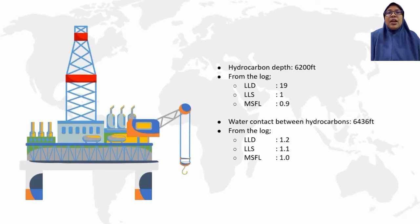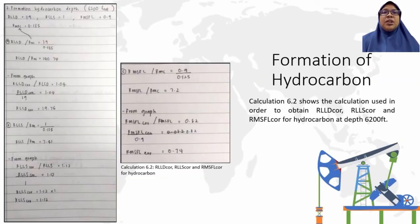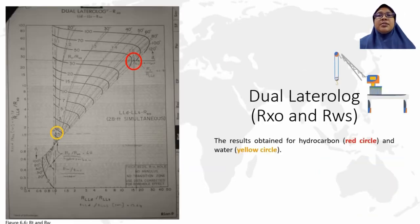6,436 feet. From the log, LLD, LLS, and MSFL, the values obtained are 19, 1, and 0.5 respectively for the hydrocarbon, while the values obtained for LLD, LLS, and MSFL in water are 1.2, 1.1, and 1. The figure shows the corrected results: RLLD, deep lateral log borehole correction, RLLS, shallow lateral log borehole correction, and RMSFL, mud cake correction. The calculation used to obtain RLLD corrected, RLLS corrected, and RMSFL corrected for hydrocarbon at depth 6,200 feet is shown. The calculation used to obtain RLLD corrected, RLLS corrected, and RMSFL corrected for water contact at a depth of 6,436 feet is also shown.